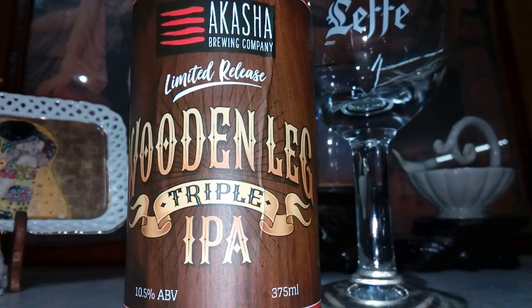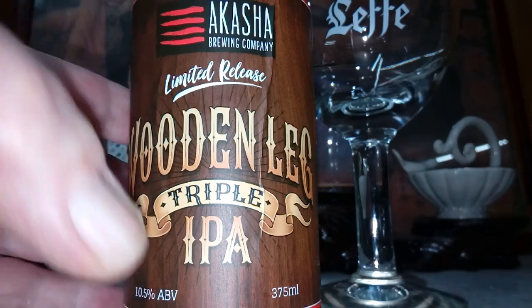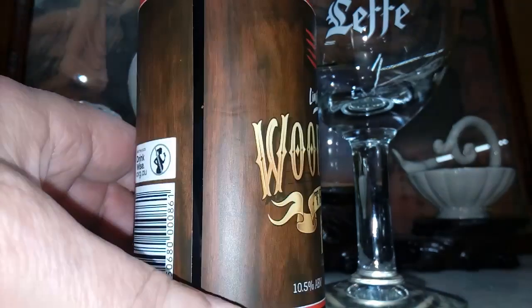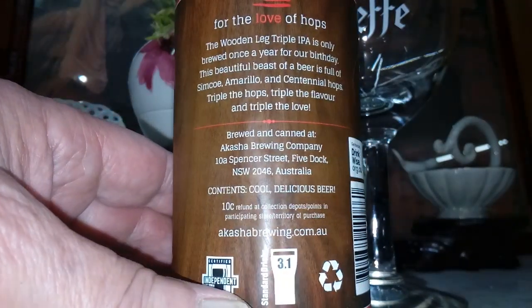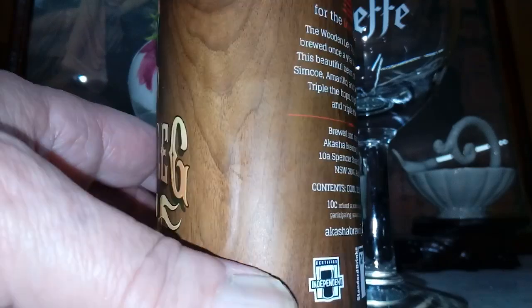Here we go, fellas, with a limited release from Akasha Brewing Company, the Wooden Leg Triple IPA, 10.5% alcohol, a triple. That's the can. For the love of hops. Okay, I might read that in a sec.